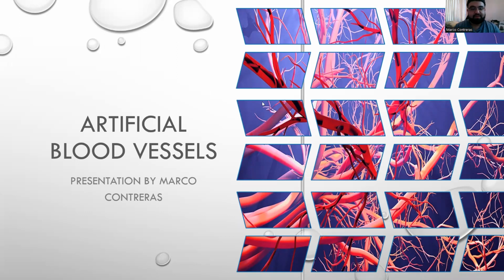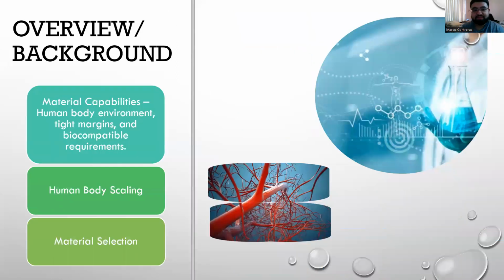So we're going to begin with an overview. We're going to discuss material capabilities, and this revolves around the tight margins associated with the human body environment and the biocompatibility requirements from the materials that we select for testing. Then we will discuss the human body scaling size, and then we'll finally come to a conclusion on our material selection.